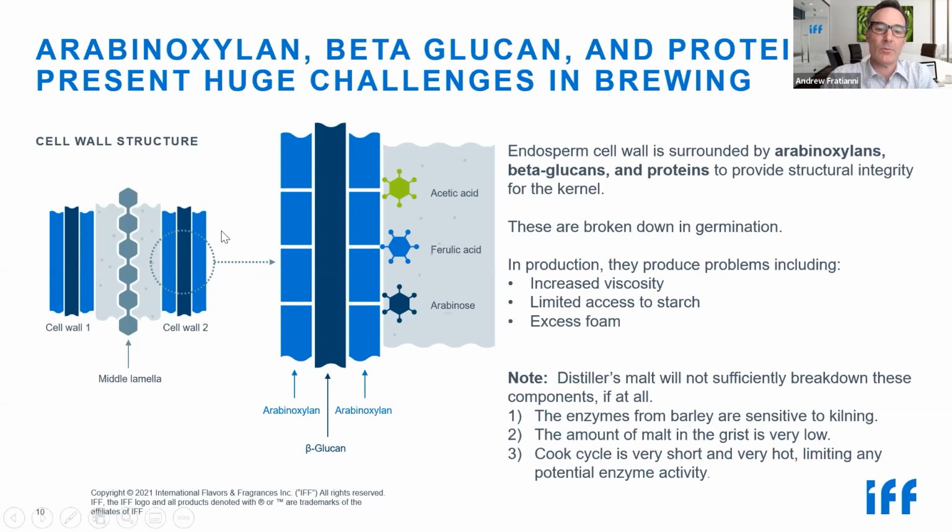And so when we're grinding in a hammer mill, because we want to be able to expose all those starch granules, we're also grinding these cell walls too. We make them into very small pieces, and that means they have a very large surface area and they can absorb a lot of water. And so when you start your mash, that whole combination leads to some very high levels of viscosity.